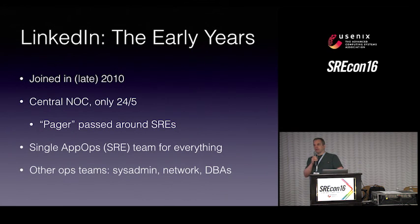As a side note, there were a couple other operations teams that were all kind of peers with SRE or AppOps, and that was teams that kind of handled operating systems and down, which include like rack and stack. They managed the data centers, et cetera, network admin, DBAs, et cetera. So the point is there were several operations groups. Application operations was just one of them.